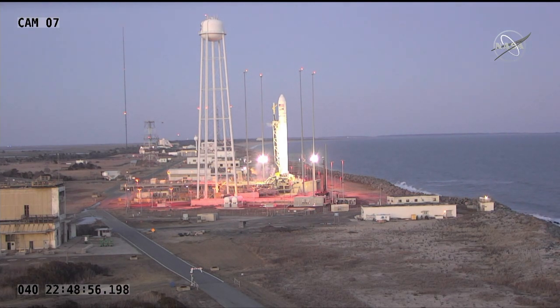Okay, launch team, I want to also proceed to get transfer of FTS to external power. This is step Alpha 23. Elect 2. FSO. FSO, go. Okay, we'll go to take FTS over to external power. Ops 1. Step Alpha 24, transfer FTS.